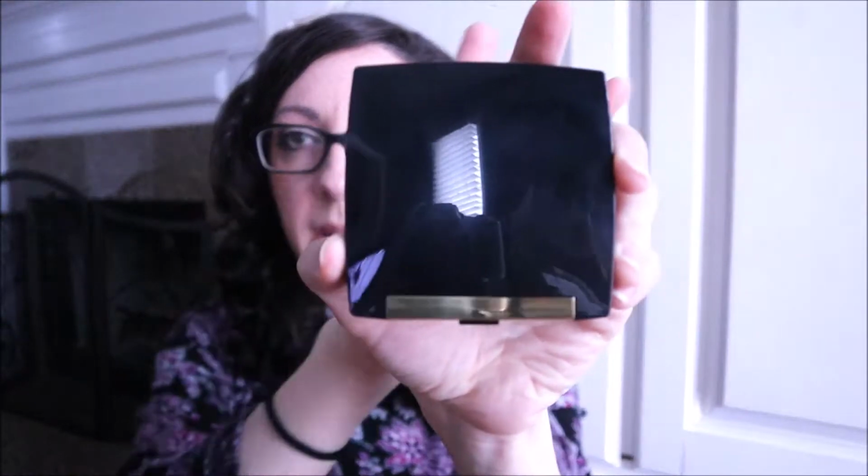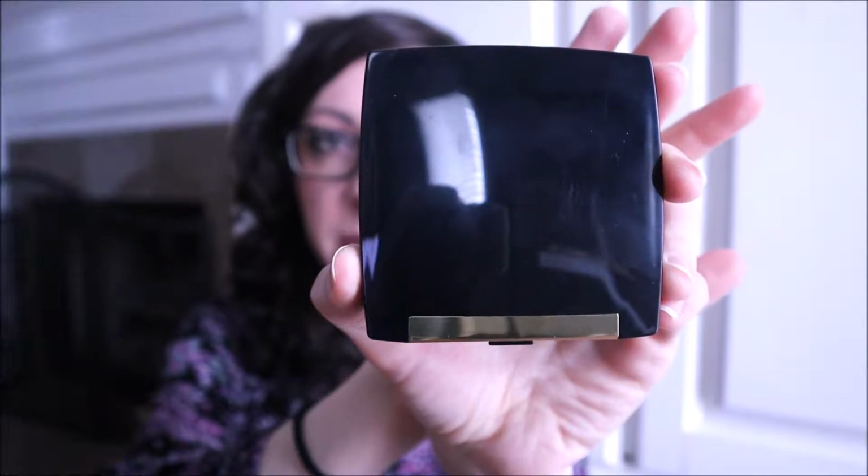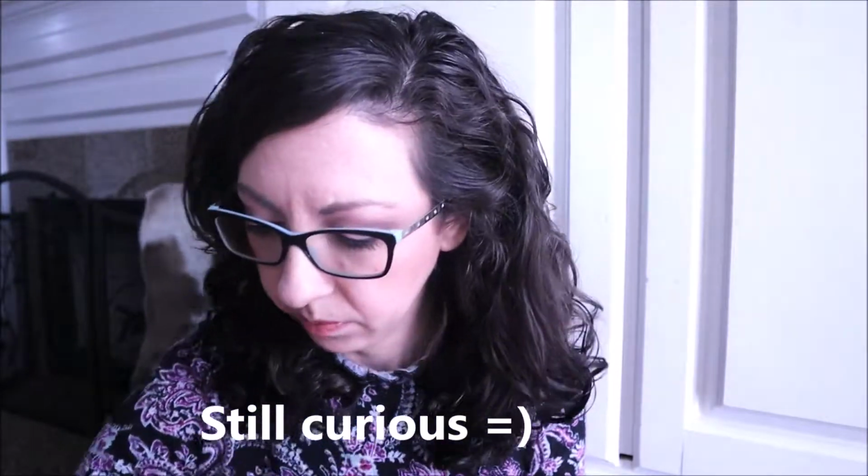And next, she set me up with a face powder. This is from Lancôme, and it's called a Dual Finish powder. It's just a nice regular powder, like it has a perfume in it, but this is 130 Porcelaine, so it's just a nice all-around powder.